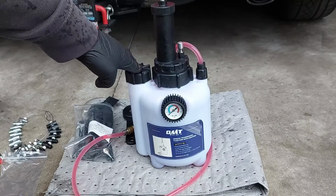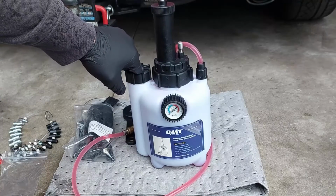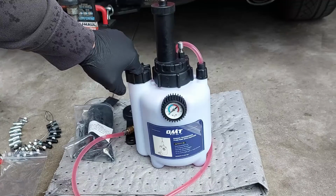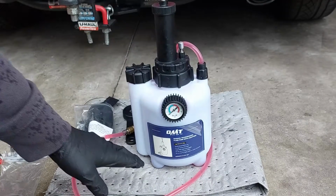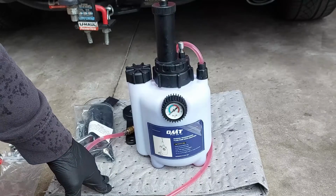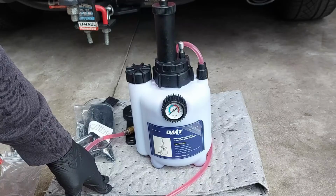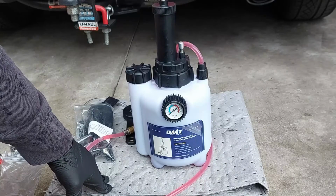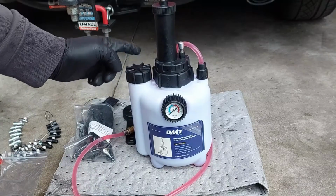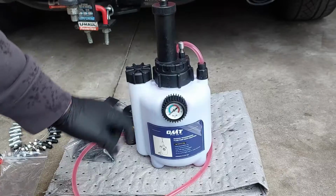I purchased this off of Amazon. I think I paid like $85 or something like that, so it does not cost too much. The capacity of this is roughly 3 liters, approximately. You may or may not need more than that, but if you need more, you just need to open this up to add fluid. And I already added the fluid in here.